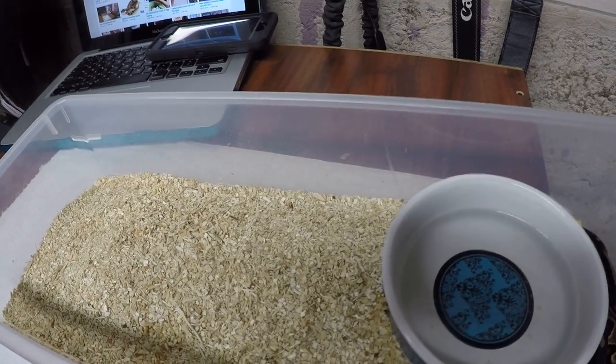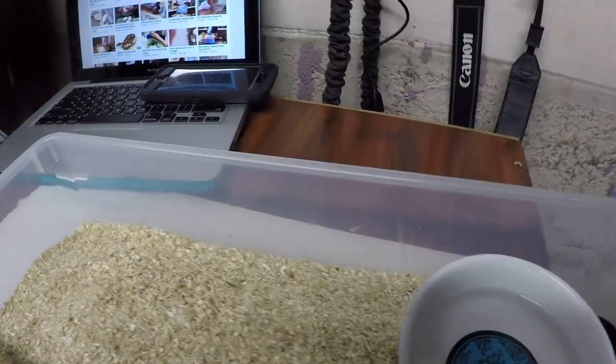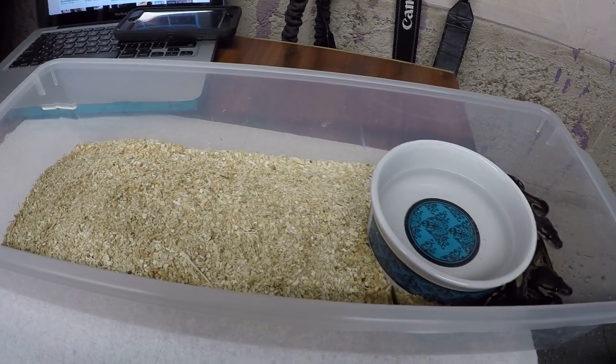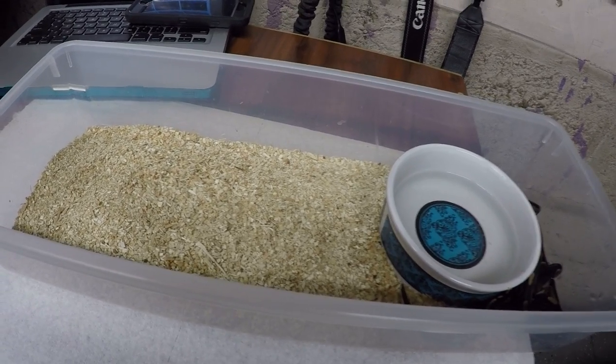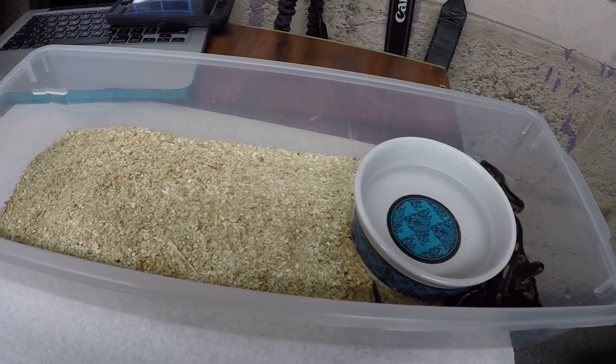That was the calico female that we did post a video of, taking her off her clutch, bred to a butter pastel male and a lesser B male. So hopefully the butter pastel gets it. My brother wanted the lesser B. I like the butter pastel better as far as a butter pastel calico, but whatever comes out is fine with us.